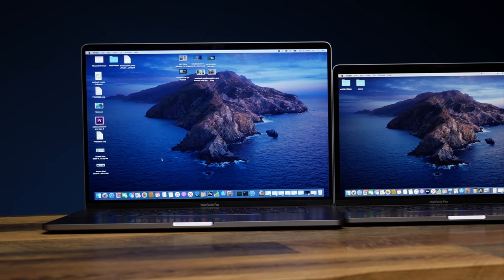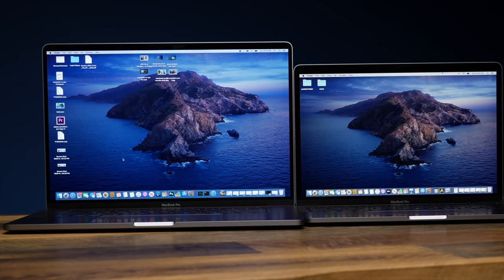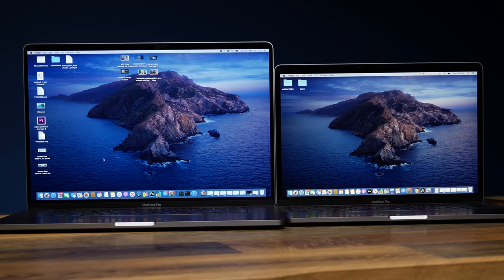What I want to do today is compare these two computers in some common scenarios and see if the absolute power and cost of the 16 really trumps the portability and the base model budget friendliness of the 13. Let's get into it. First off, if you don't know these two devices at all, let's briefly cover the most important specs.